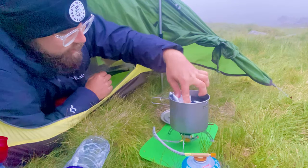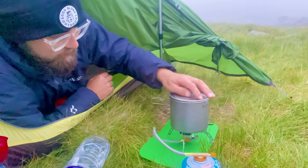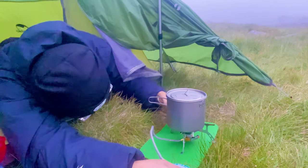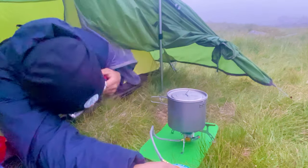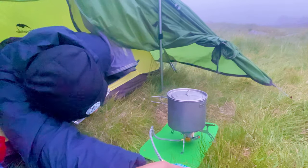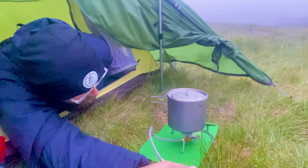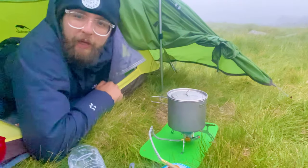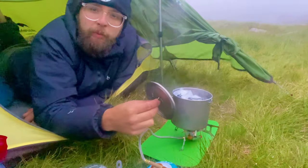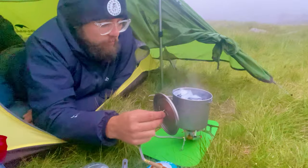Some people boil it first, but that's a waste of gas. It might as well be in there while it's warming up. Gas on. See, bubbling away nicely, so the water's boiled. So you want to give it a few minutes after it's fully boiled before opening it.